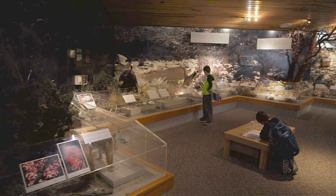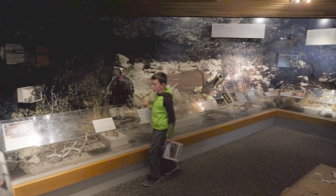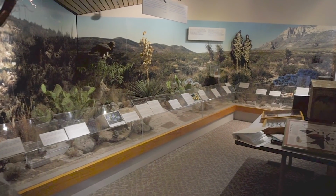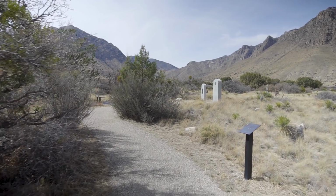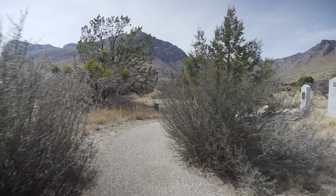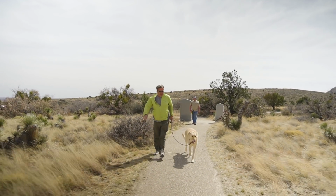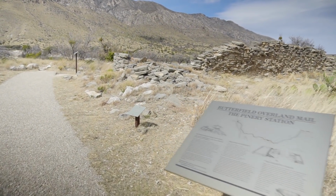We arrive at the visitor center only to find out that the Williams Ranch area was closed for road repairs. We wander around the small visitor center, then drive a short way down the road to the Pine Springs stage stop. This stage station was part of the historic Butterfield Overland Mail Route from St. Louis to San Francisco. Built in 1858, the station was abandoned in 1859 when the route was moved more south through the Davis Mountains.